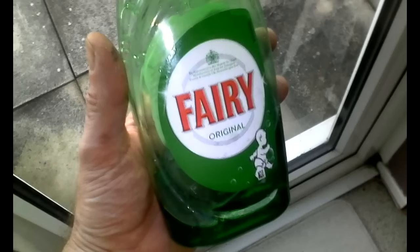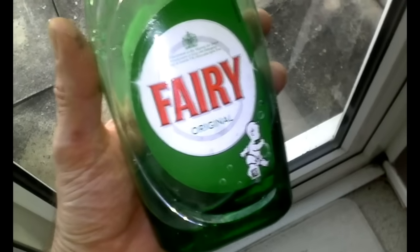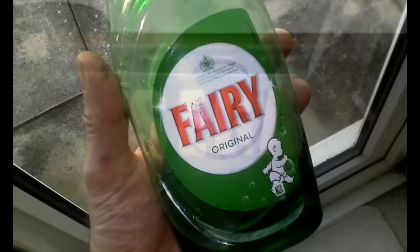Hands that do dishes are as soft as can be, with mild green Fairy Liquid.